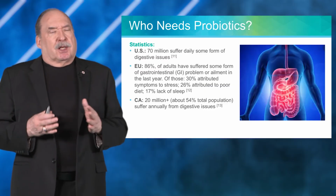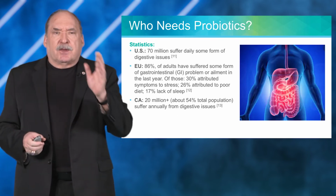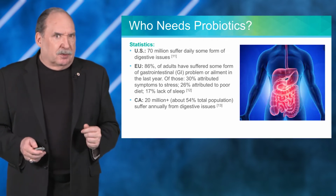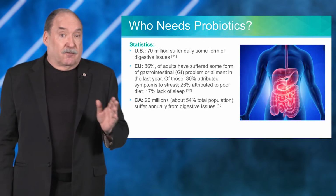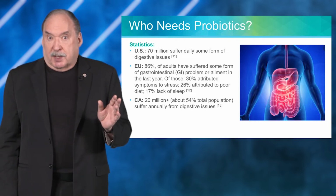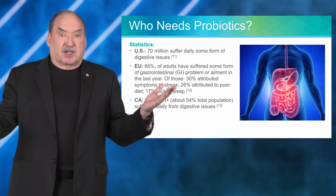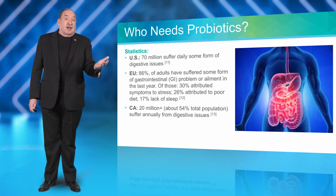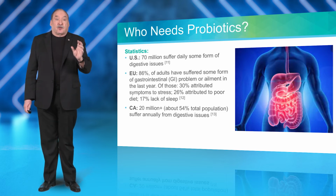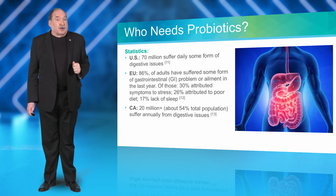Well, it seems that a lot of people don't have the right balance. In fact, in the US, there's about 70 million people who suffer from some form of digestive issue. That is a huge percentage of our total population. And in the EU, it's about 86% of Europeans. In Canada, it's 54% of the adults suffering from digestive-related issues. That's important stuff.